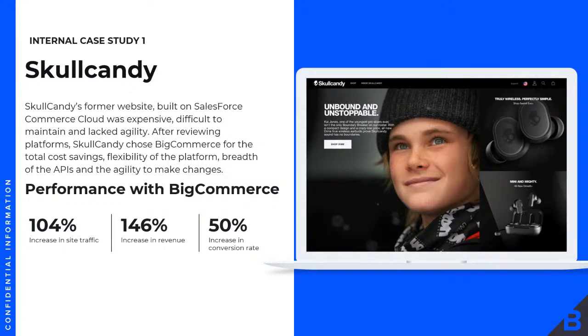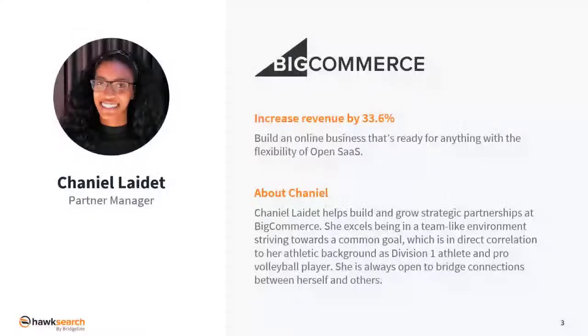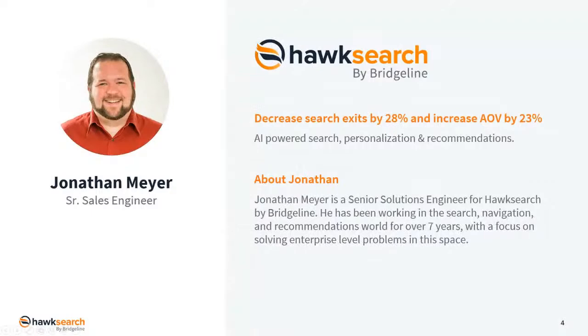And then they use a number of solutions that are in our marketplace, like Yotpo, who you'll hear from a little bit later, and Klaviyo for email marketing. And I'm going to go ahead and pass this over to our partners at Hawksearch to talk a little bit more about how you can use search to provide a great buyer experience.